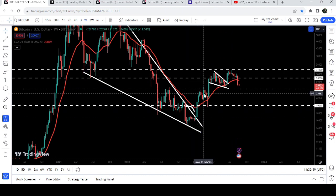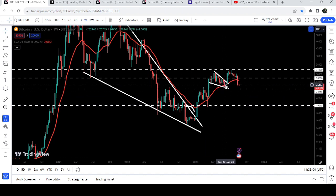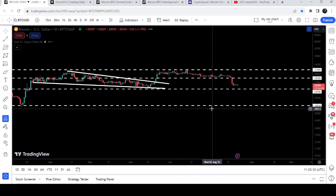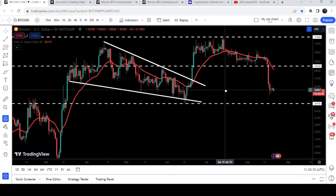And after the breakout, the price used this level as a support, this EMA 21. And here we also tested the support once again. And here we had the formation of another falling wedge pattern. And this was, by the way, more visible on the daily time frame chart. Therefore, I'm switching the chart to the daily time frame.